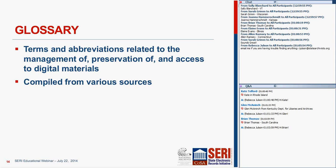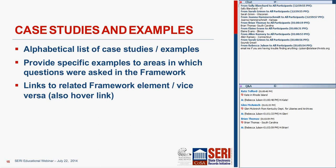On the page is a glossary, and the glossary includes terms and abbreviations that are related to the management of, preservation of, and access to digital materials. I compiled these from a variety of sources, and when we walk through the glossary, I'll show you the list of 6 different sources that I pulled these from. But it's a place you can go to specifically for electronic records definitions.